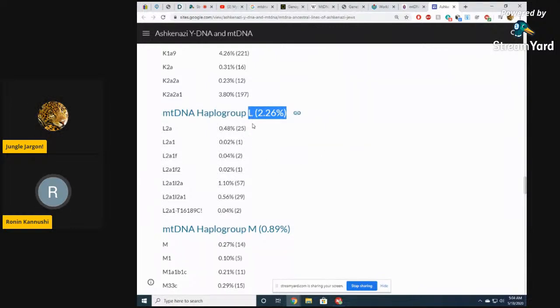Well, the black has 2.26%. That's in modern times. Yes, the maternal percentage here of the L is 2.26%. And that's black, African, right? Yeah. What's this one here? We'd have to look it up again. I don't know, but it's got 0.8%. Look, it still has a percentage.